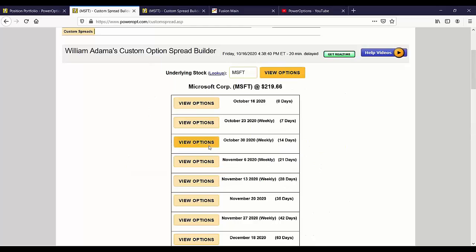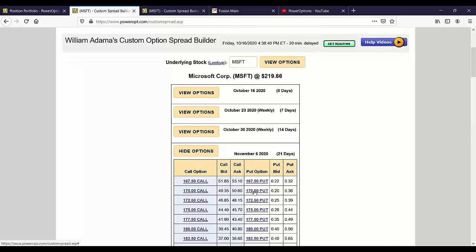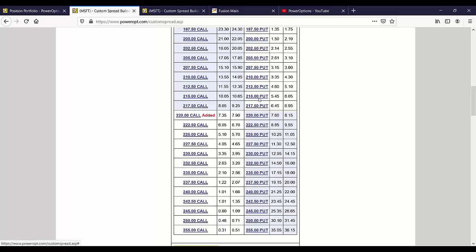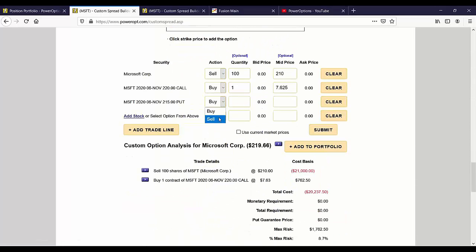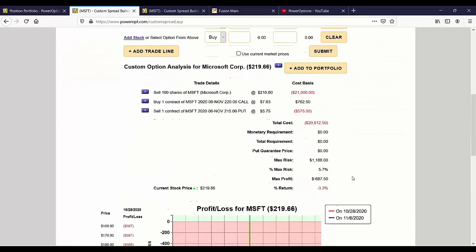We could do the short collar instead by just adding a slightly out of the money short put to help pay for that premium. Of course, I went too close to at the money, so the cost of that call is too high. But I could hedge some of it with, say, an out of the money put. This would lower my risk, but as you can see, I'm probably not going to be at a profit.